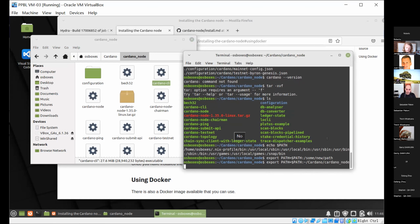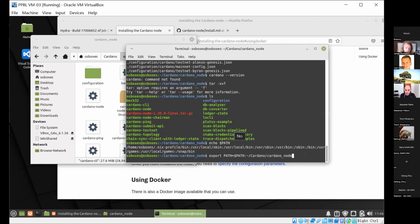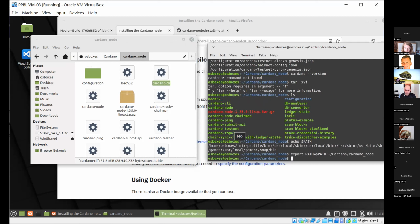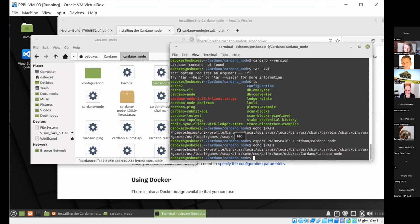I should enter this, right? Oh, I'm sorry. I thought you did. Yeah, I haven't. Sorry. Let's see if that works. Then echo $PATH? Yep. We just want to validate that it got appended. So you can see it added home, OS boxes, Cardano, cardano_node.